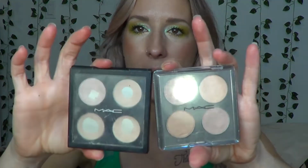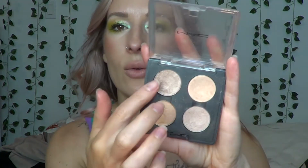I also included my 2 little curated MAC palettes. These are everyday staples for me. I use them for brow bone highlight. I use them to add a little bit of shimmer into the crease when I need something to be blended more. I use them to add into the inner corner to help blend my looks out. I don't remember exactly what each shade is. I guess I can pull them out.